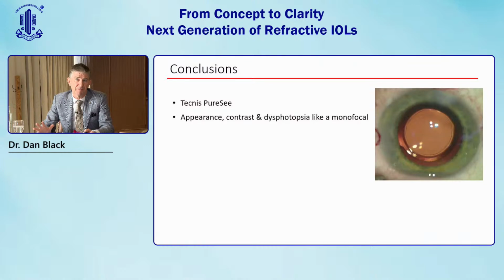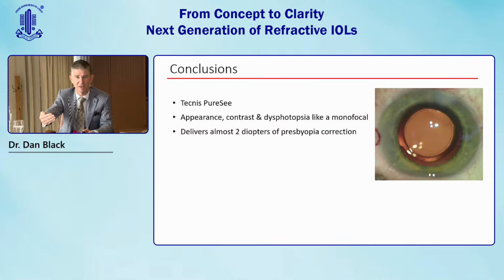So to sum up, PureSee really has all the benefits that the Eyehance or the monofocal has. It has high contrast daytime vision, high contrast nighttime vision, just like a monofocal would. But paradoxically, it delivers nearly 2 diopters of presbyopia correction. And it is nearly 2 diopters. I mean, it's not 2.5 or 3 diopters. It's about 2 diopters. So that's also important when you're aligning patient expectations.